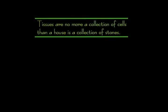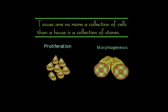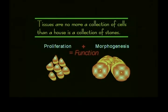One way to put this into perspective is that we tend, as biologists at least, to think of cells as a unit of function. But tissues are no more a collection of cells than a house is a collection of stones. You can't reassemble a full mammary gland just by thinking of cells as individual units. You have to think of it as a system. You have to have cells that proliferate, so you have a lot of cells, but you also have to give them the right cues so they undergo this tissue-specific morphogenesis. In doing so, we can achieve a functional cell culture model that we can manipulate.